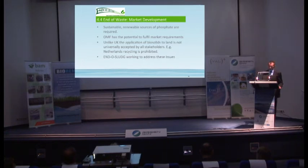The market development has also been evaluated, to find a sustainable and renewable source of phosphate. The OMF has the potential to fulfill these market requirements, and unlike the UK, the application of biosolids to land is not universally accepted by all the stakeholders. For example, in the Netherlands, as you have already seen from Professor Menini, recycling to land is simply forbidden or prohibited. And the END-O-SLUG project is working hard to address these issues of acceptability.